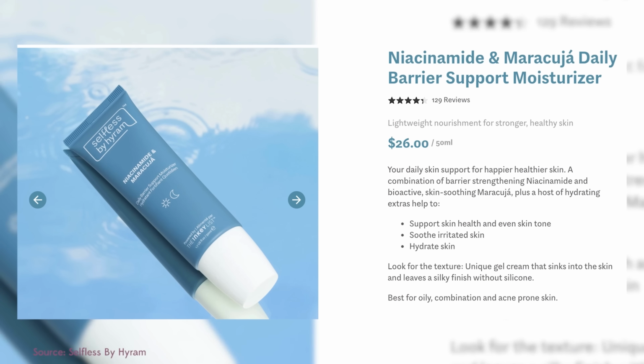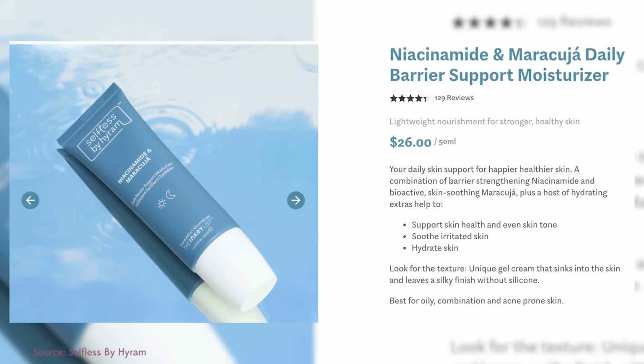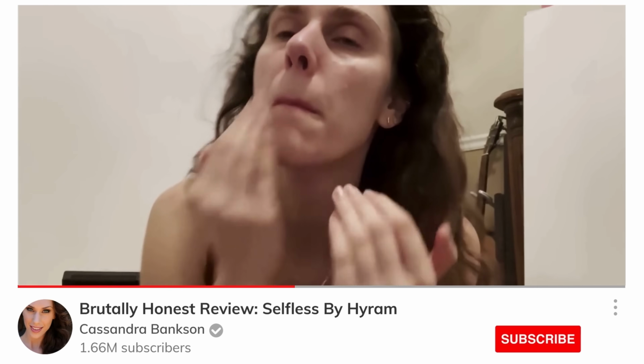Another product that I've used and loved is actually the Skincare by Hyram Niacinamide and Maracuja. This is supposed to be that daily barrier support moisturizer. I found this to be a little bit lighter, a little bit more like a serum, but I could use it, and I did use it all over my face, but I actually found that it worked really well underneath my eye area. On a day that I just wanted some lightweight dewiness or some moisture, this was a great option, and it sits under my sunscreen so it didn't pill up. It was really lightweight, and it wasn't enough for my entire face, but under the eyes it was actually really good.